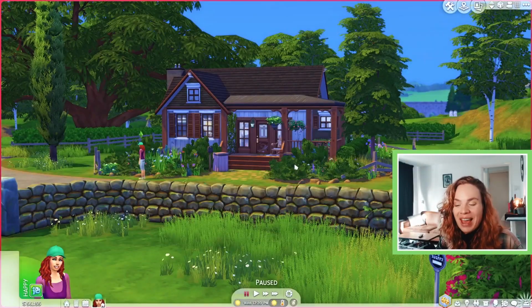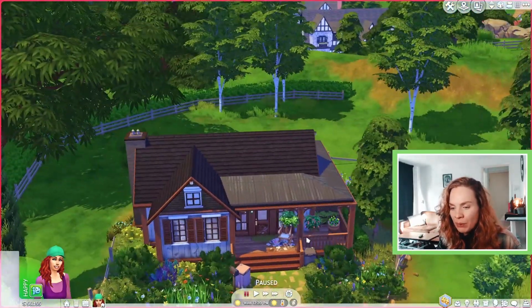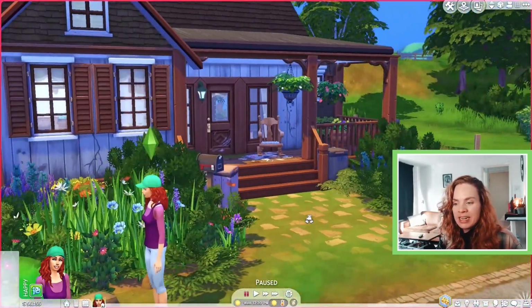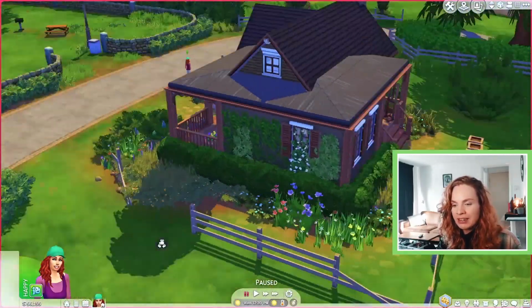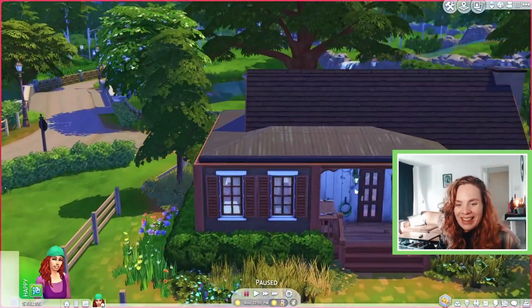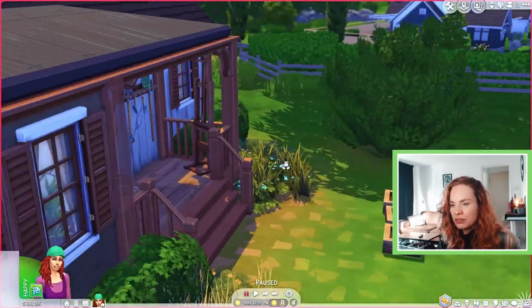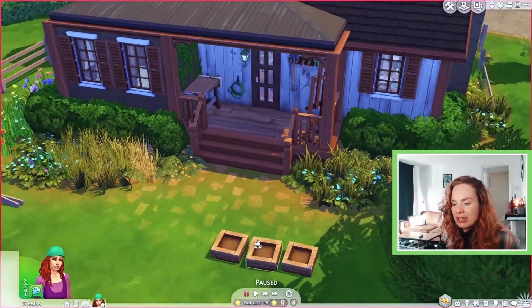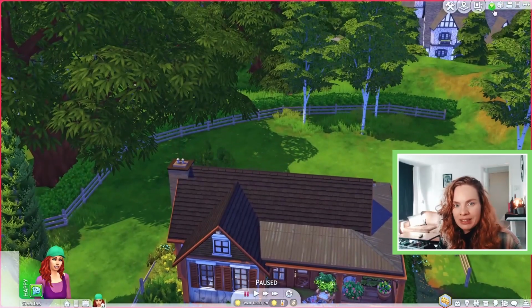So here we have the house in the game. There is not much to see because it's very small, but I quickly wanted to show you anyway. You can see that the landscaping is very lush, very overgrown, and could definitely use some work. And then here on the back porch, there is just a couple of gardening tools, an easel, and a woodworking bench, and also some planter boxes. But yeah, let's hop on to the inside of the house.